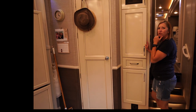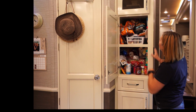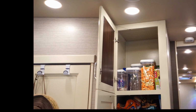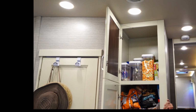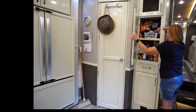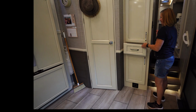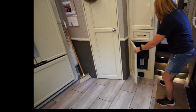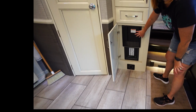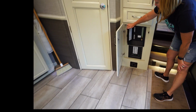Also, this is our food pantry, which it's a mess, but it does hold a lot of food. And also this top area as well is pretty big. And like I said before, all the tall cabinets, I just pull my step stool out and I can get to everything really easily. And then another drawer, it's our junk drawer, keys and whatever we need close at hand. Here's our main control panel with all the breakers. It's right here.